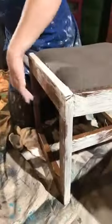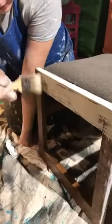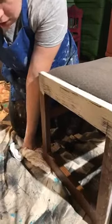All right, let's see here. Do you normally wet your brush when you paint wood? No. When you paint wood? No. This is just a chip brush.